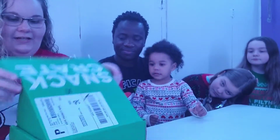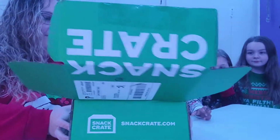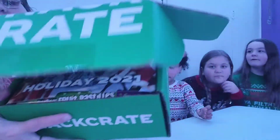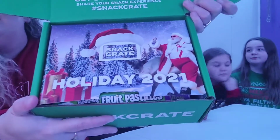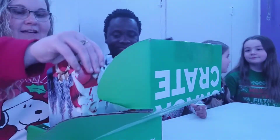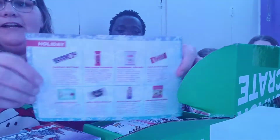All right, here we go. Holiday snack crate. Oh, look guys. It's got a Santa Claus on it. Holiday 2021. All right. So with the snack crate, it always comes with an information card about the different snacks that are in the box.